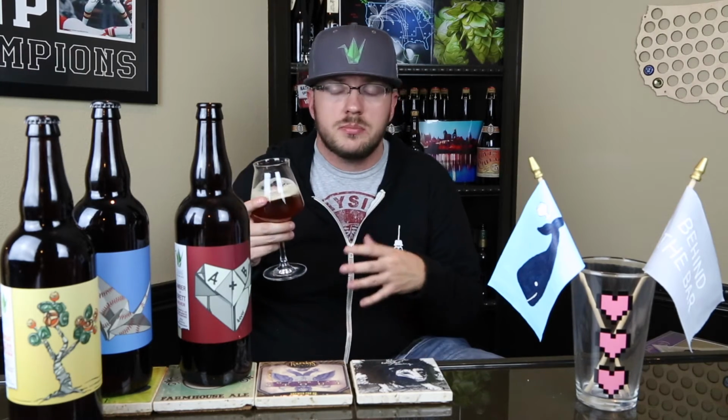I'm going in completely blind on this beer. I actually knew really nothing about it, but I do know that it's going to be out in market here really soon, according to the folk at Crane that I go hang out with occasionally. But actually, you can go to the brewery. If you're in Kansas City, it is available at the brewery in Raytown right now, but we'll be in market soon.